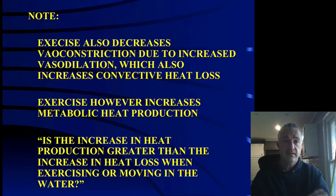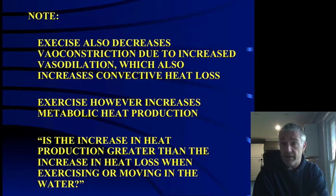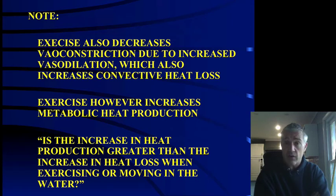The other thing is, when you are exercising, it doesn't allow you to vasoconstrict. It forces vasodilation to supply those muscles, which means those muscles, if they've got below normal core temp, are going to act as heat sinks, and they're going to take a bunch of that core heat and pull it into that muscle to warm that muscle up.